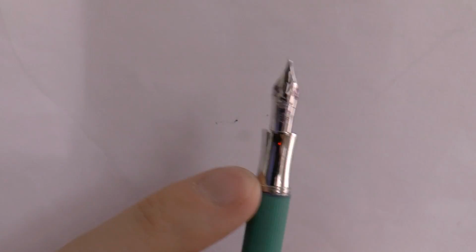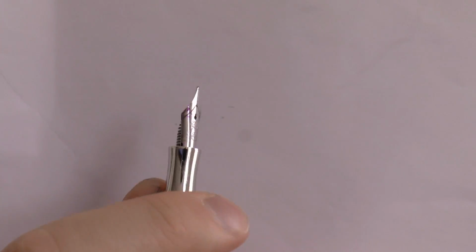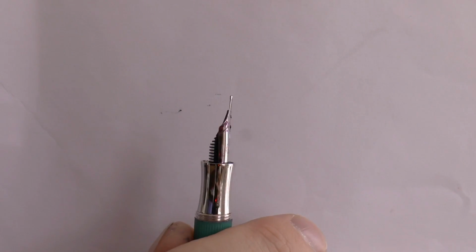Section, metal, hourglass shaped. Threads, not sharp. If anything, that step down is a little sharp, but the threads are fine. And then there is the nib. A little steel nib. It's surprisingly big for the pen, I thought, and it says Laban Iridium, and it has the Laban logo, a fancy copper-plated L with a laurel crown under it.